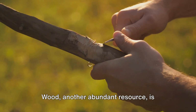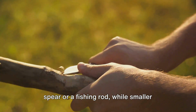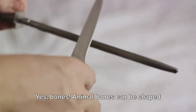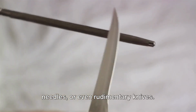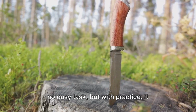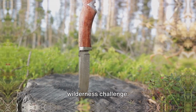Wood, another abundant resource, is equally versatile. A sturdy branch can be transformed into a spear or a fishing rod, while smaller twigs can be whittled into hooks or needles. And let's not forget about bones. Yes, bones. Animal bones can be shaped into a variety of tools, including awls, needles, or even rudimentary knives. The key is to be resourceful, creative, and patient. Crafting tools from natural resources is no easy task, but with practice, it becomes second nature. With the right tools, you can conquer any wilderness challenge.